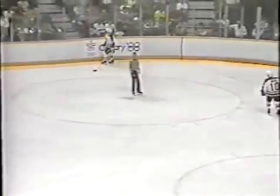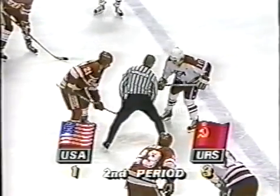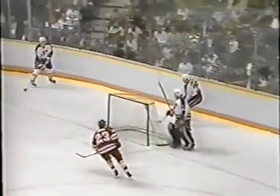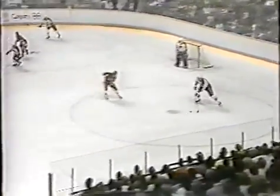Their weakness, if you can come to exploit it. The players that have really let them down in the last year have been those veteran players. Krutov has not been the same player. Fetisov has not been the same player. They are their leaders, and those are the ones you have to make vulnerable. You have to get into their minds, get after their confidence.